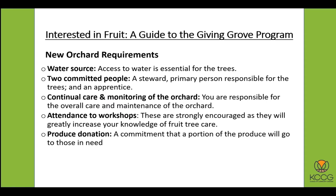Trees and fruit trees and vegetables, of course, these take work, but really having a good 2 to 4 people out there responsible for the orchard is ideal. Just having one person out there to water 10 to 15 trees once a week will sometimes leave that one person feeling like they're the one hauling all the water, if you will. So having a number of people involved in the orchard is great. And then being willing to continually care and monitor for the orchard.